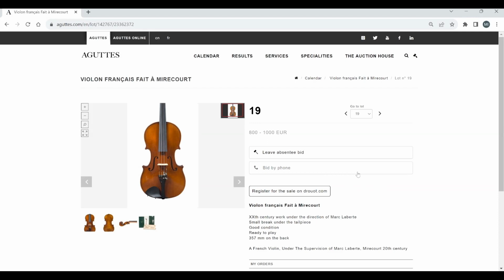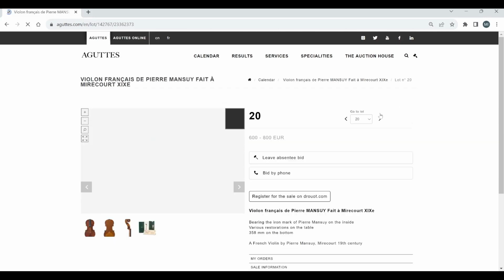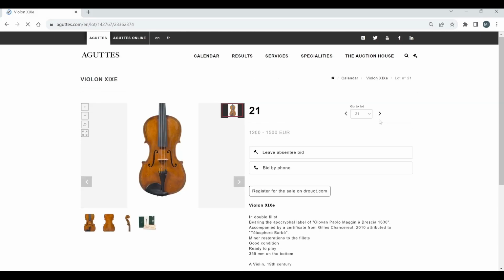Anyway, French violin Miracle under the supervision of Marc Lebert. It's getting a bit late. I'm getting a bit tired. 800 to 1000 there. French violin by Pierre Mansuy, Miracle, 19th century, 6 to 800, 358. Yeah, it's kind of curious.